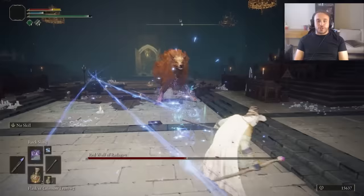To be fair, this is how most of you casters play already. I've seen your PvP videos, and those health bars make me nauseous. Second try, throwing rocks at their rocks until they turn into smaller rocks. Now we can go back to Raya Lucaria and get the Terra Magica spell, a little mat that boosts magic damage by 35%, as long as you don't move.